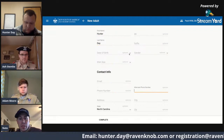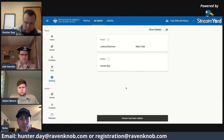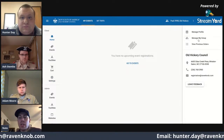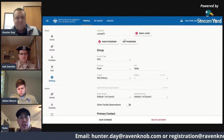This stuff that says optional will be listed optional, but you might have to fix it for the event itself, which it will tell you. So anyway, you can go back to your home tab, and all the stuff you need is right here. Manage your profile. This is where you would update your password.